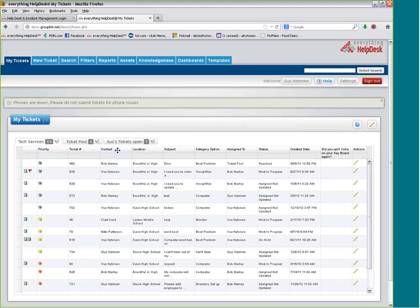But this view is completely customizable. You can take any field, put it in any order that you want. You can even filter it how you would want. And so there's a lot of flexibility there. Really the idea: prioritize, make it efficient, make it easy for your staff.